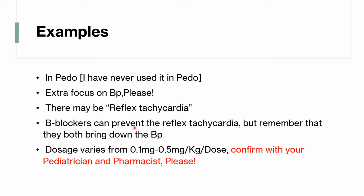Beta blockers can prevent the reflex tachycardia, yeah. But we have to remember that we are giving beta blockers that are capable of shutting the BP down, okay? And you want to give hydralazine on top of the beta blockers, because we should not forget, we are using beta blockers to handle the reflex tachycardia, but it's dealing with the BP on its own, and hydralazine is coming to handle the BP also. So what's going to happen? Vital signs machine on, cardiac monitor on. Dosage varies from 0.1 milligram to 0.5 milligram per kilogram per dose. Please confirm with your pediatrician and your pharmacist, please.